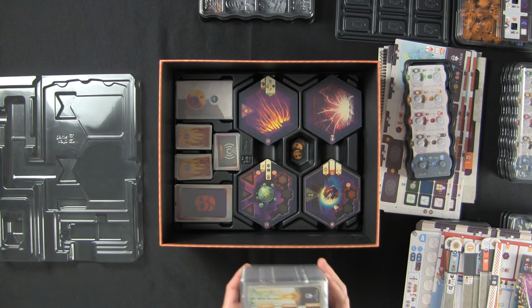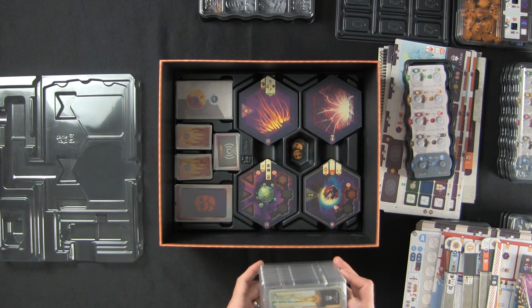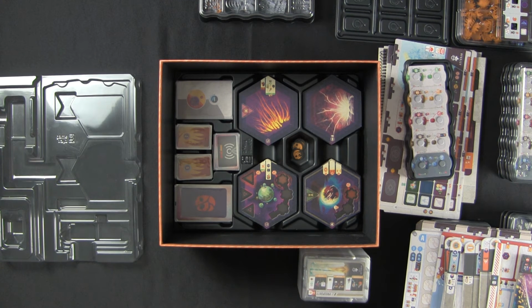I'm sure there's going to be some different types of organizers on Etsy as well. So I'm sure you can find that if you're looking for it. But was that it? I think so. So let's do the reboxing now.